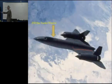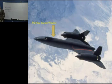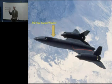The window for the telescope that looks at the stars is right here. The way it looked at stars in the daylight is it had a system of filters in it, so it only looked for certain wavelengths of light, and it managed to ignore all the bright sky background and everything.